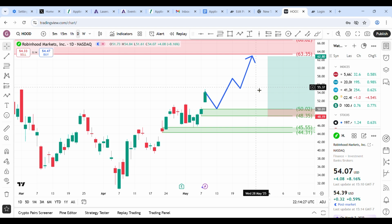So that's the way pros construct their trades. In an uptrend, look for a support level and try to construct a trade that has substantially greater reward than risk. So hope you enjoyed today's session.